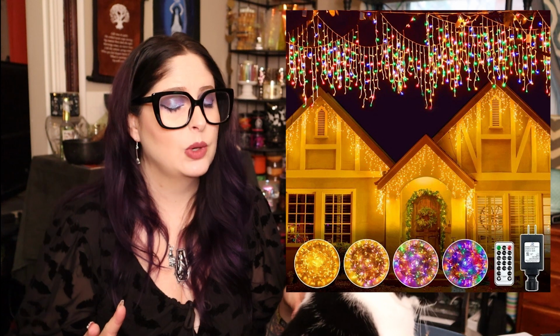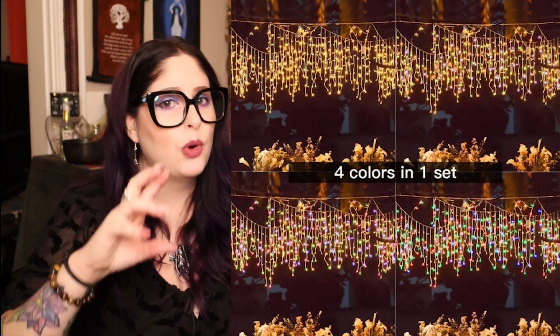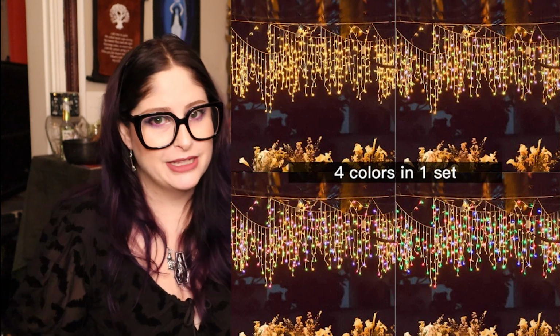But you can see here, hopefully Dottie's head isn't in the way, there are 4 different colors. What I love about these icicle lights, and I've never seen that in any other thing before, is you can do a warm white light. They have a light multicolor, a little bit more white and multicolored, and then the one that's full multicolored. So there are 4 different color options.